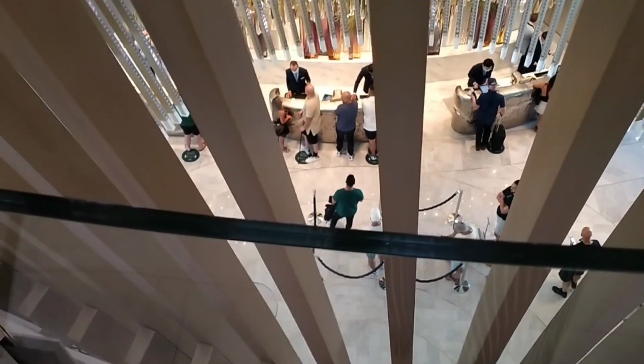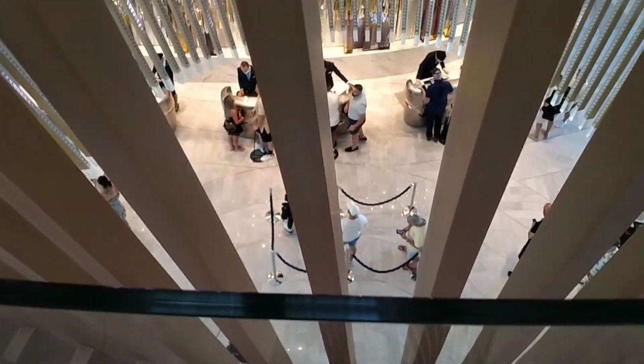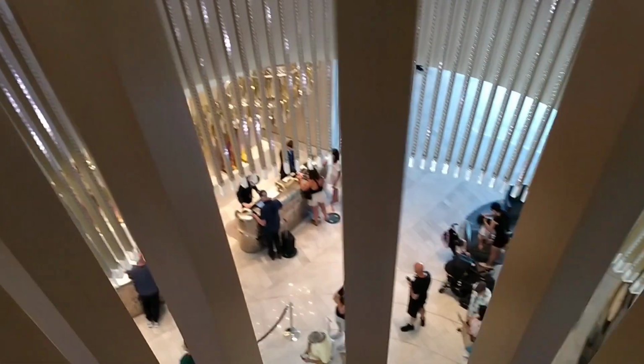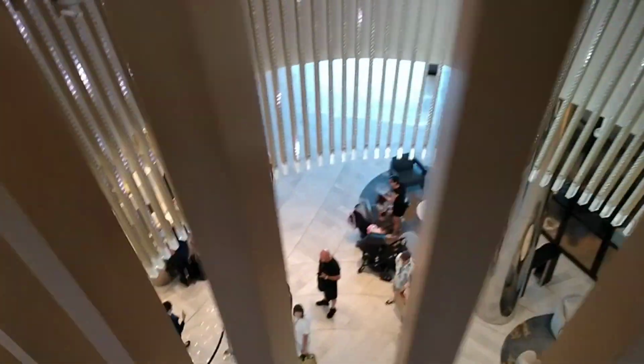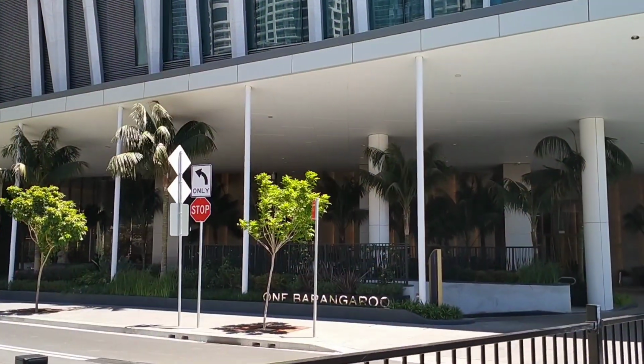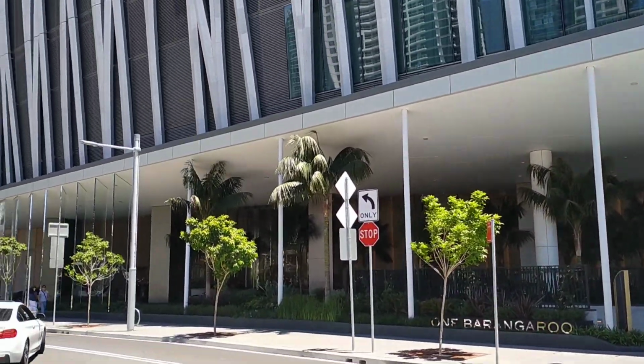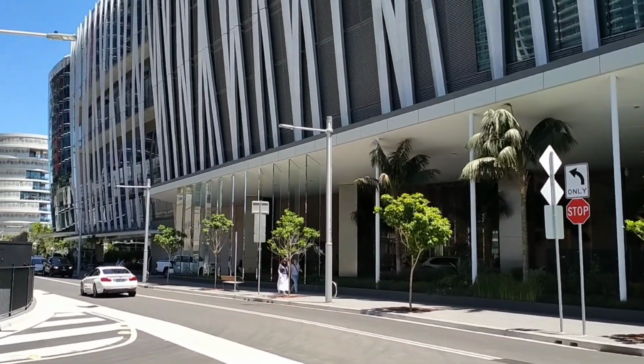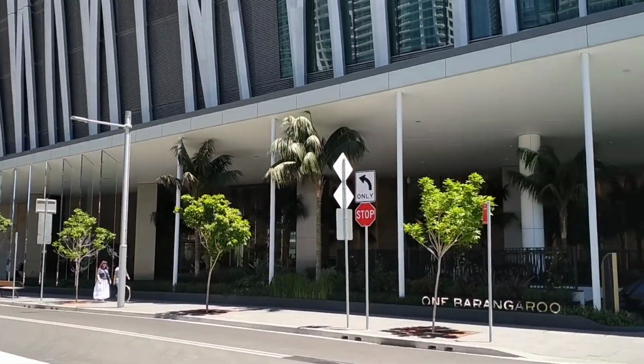There's the concierge where you check in to the hotel. I can't wait to check in one day. Looks like it's very popular already. Looks like there's a lot of cars trying to get in. Very busy.